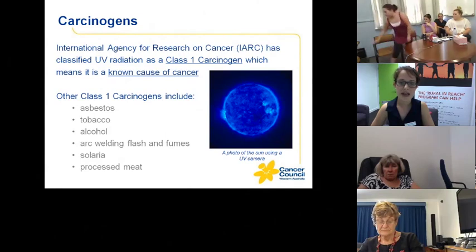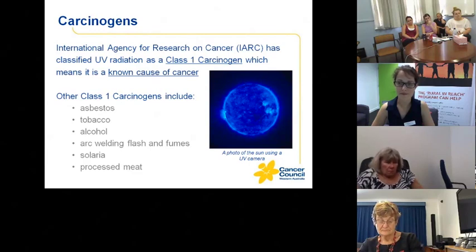Other class 1 carcinogens include asbestos, tobacco, alcohol, solarium. So it's right up there with the big ones, so it's a big deal.